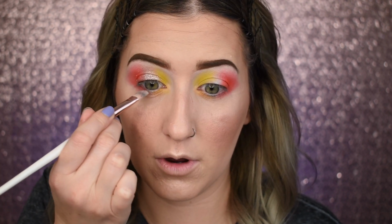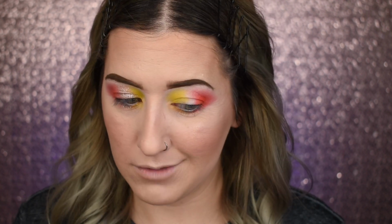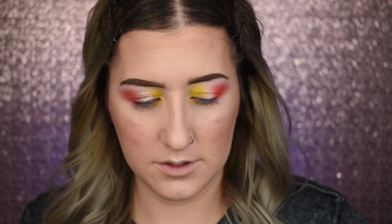I'm gonna take some and put it on the lower lash line too, in between those two colors. Let me see if I can slap it right on directly. I just can't get over how cute he is.